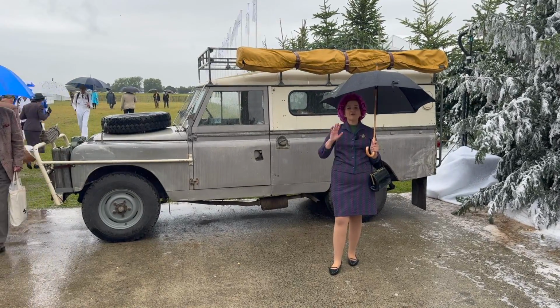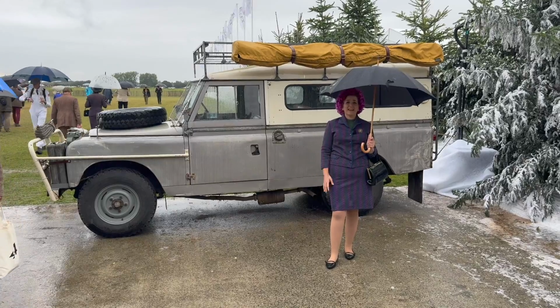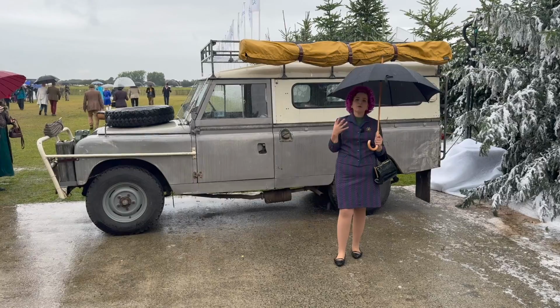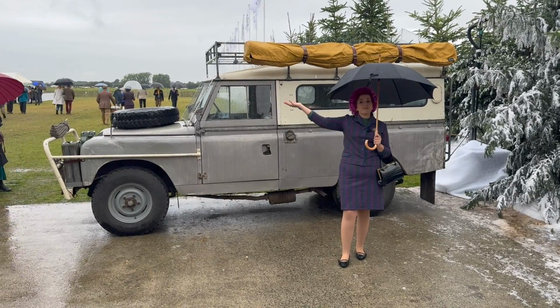Now, Goodwood Revival is one of my favourite events of the entire year. Scratch that, it's my favourite event. It is brilliant. Now, I want you to feel the magic that I feel even when it's raining like this.